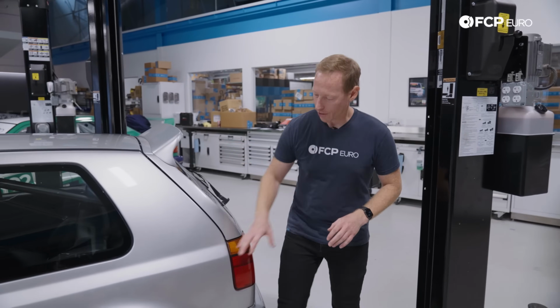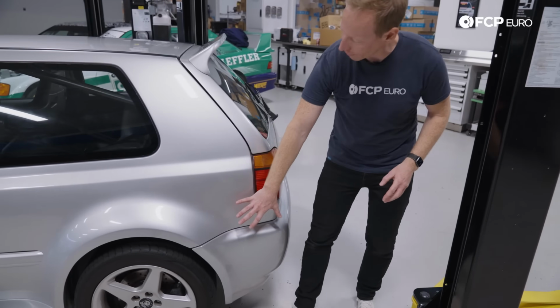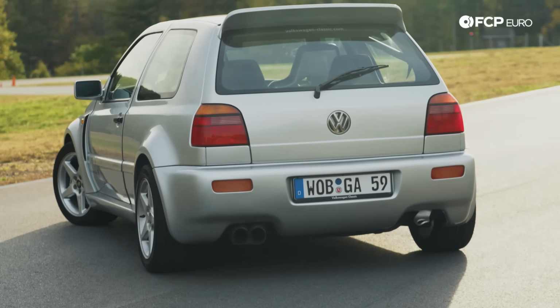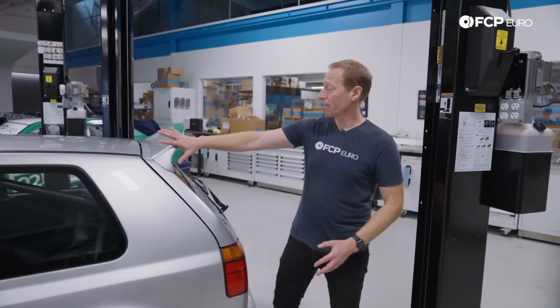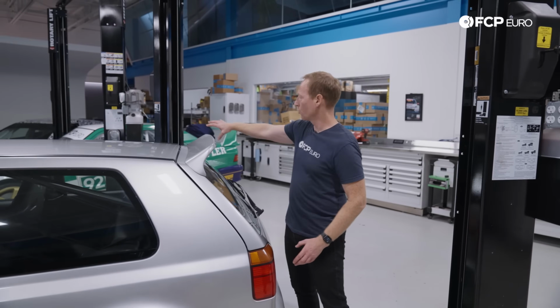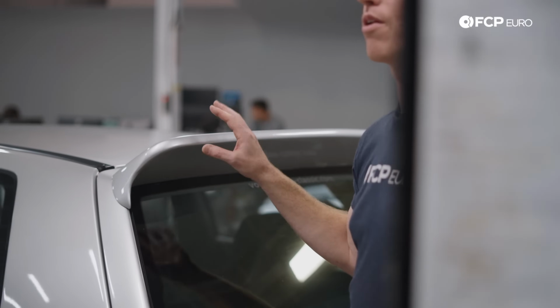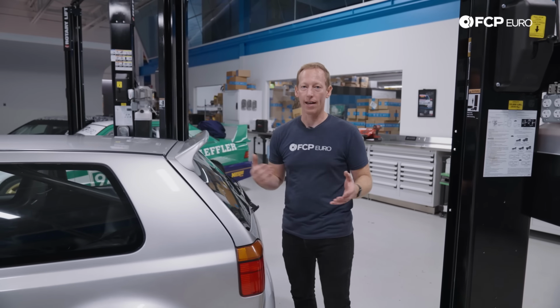Now at the rear of the car, you can see that this big wide fender on the rear quarter panel goes into this very, very smooth, very unique rear bumper assembly. Up at the top of the rear hatch, you have this little duckbill spoiler. Everything that's been said about the car is this is what would have shipped from Volkswagen to be bought at a dealership.